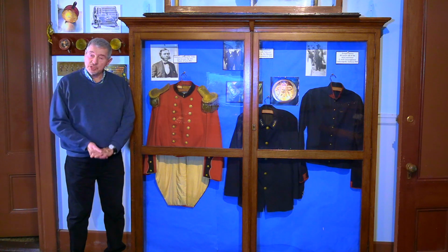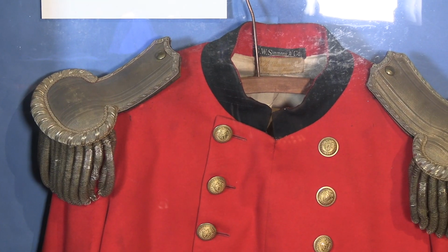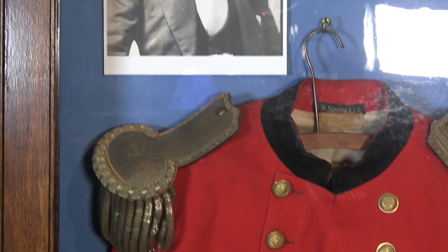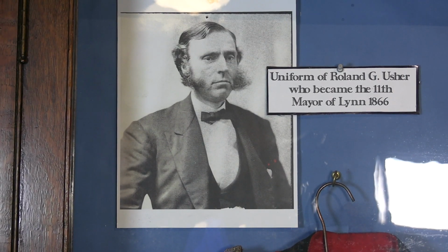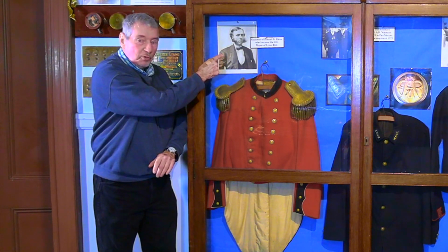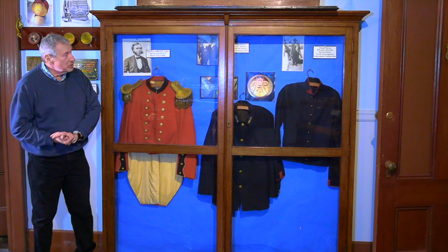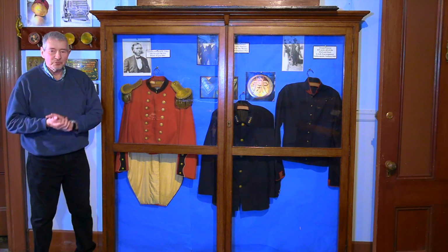Okay, so we are now in the G.A.R. room, and I want to show you the uniform of Roland G. Usher, who became the 11th mayor of Lynn. As we know, it was the first one right after the Civil War, 1866. So this is his uniform. You can see it's red. So he was an officer, paymaster, as we know. And along here we have the 11th mayor, Roland G. Usher, and this is 1866. And we have other uniforms here. So I just want to give you an idea of what his uniform looked like.